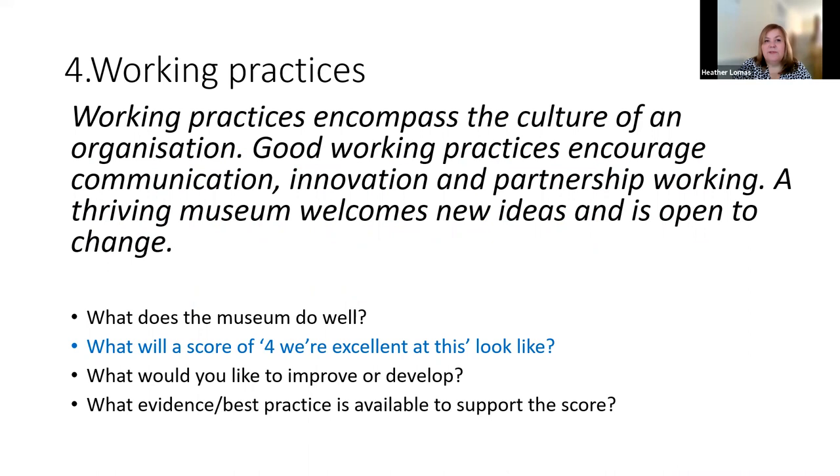Moving on, this is number 4, working practices. Working practices encompass the culture of an organisation. Good working practice encourages communication, innovation, partnership working, and a thriving museum welcomes these new ideas and is open to change. Again, what does the museum do really well? We're asking questions in this section, including things about how well the museum works within the museum code of ethics, and you might want to think about what you do, how you promote equality and inclusion within working practices.